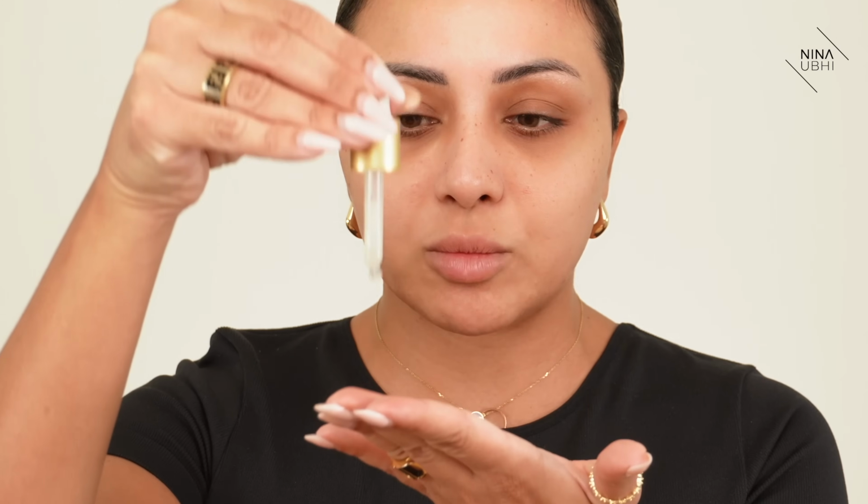So this is something that I have been using for a while. I'm just going to put some onto my hands. I'm literally just putting a few drops there, and I'm going to smooth this over. So this really helps with my dark spots. It helps to brighten my skin. I feel like it has given me a really nice radiance to my skin over time. It fades pigmentation, like dark spots, and it also has 10% vitamin C in there, so it really does give you that ultra hydration that you need.